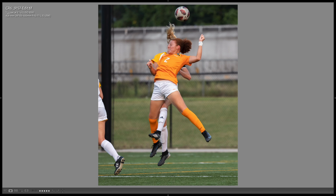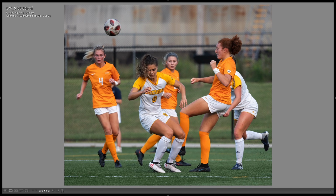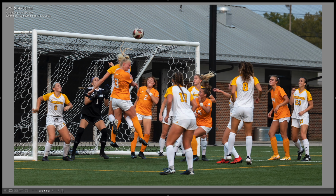You can barely see the Chattanooga player in the background, but here's 2 girls trying to get to the ball with their head there. Nice and high off the ground, 428 millimeter shot. Here's some folks battling for the ball. This girl here, you can't see her number, Chattanooga player, I think she's number 27.